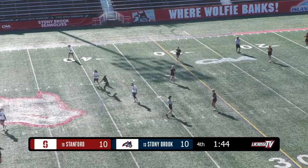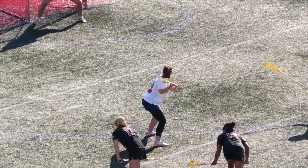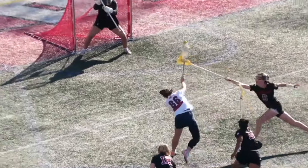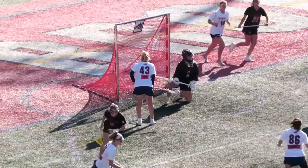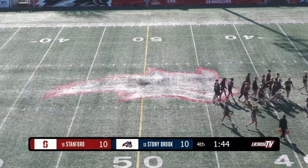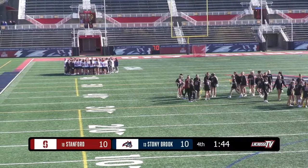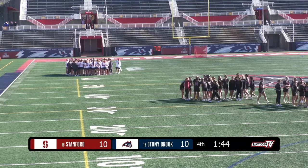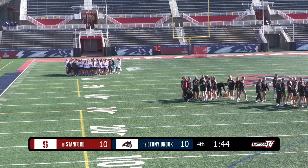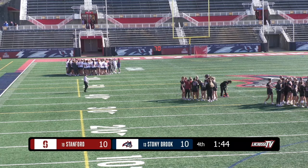Big save there for Lucy Pearson. Back-to-back saves on the free position. Taking a look back at it here, Verhulst. Just a nice save to get across the middle and stop that low shot. We're seeing a Stanford timeout now as they got the ball into their offensive third. Yeah, so 1:44 to go here in the fourth quarter. And indeed, Stanford going to do what Stony Brook did. Talk it over for what will be an absolutely massive final possession.